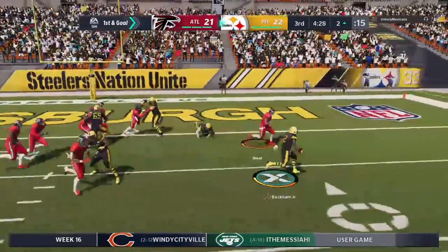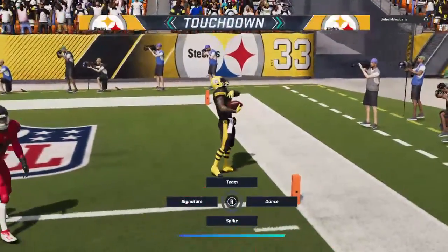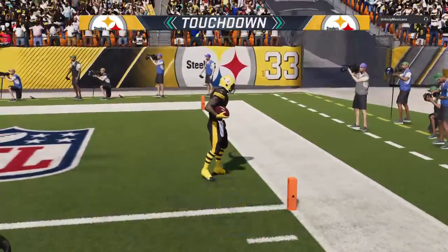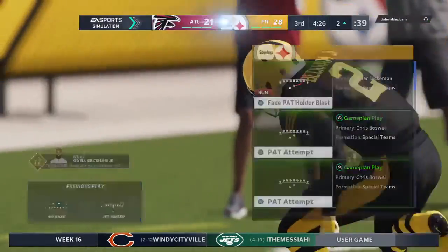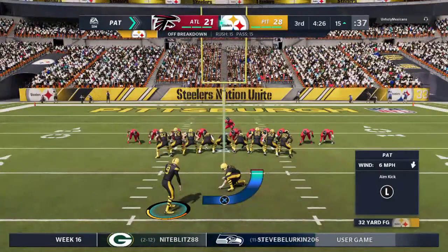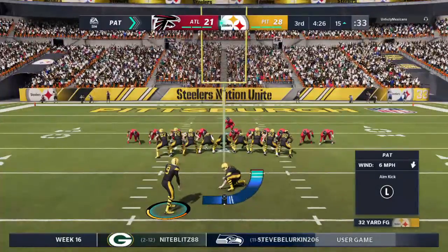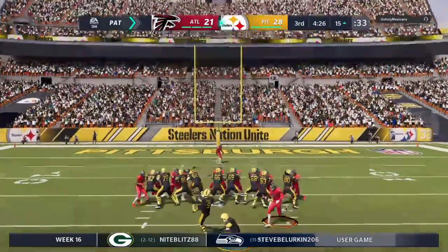Here's Beckham now. It's a jet sweep. And he's in. Touchdown, Pittsburgh. Odell Beckham, his 2nd touchdown of the game, giving him 12 on the season. And the Steelers are going to add on to their lead. So that, Charles, his 2nd touchdown of the ball game.